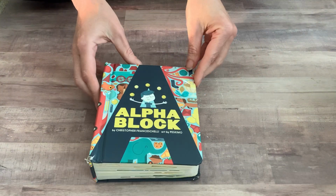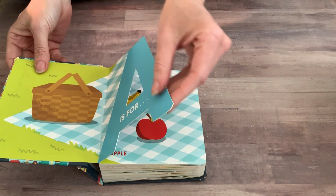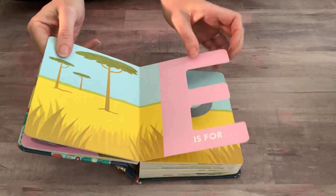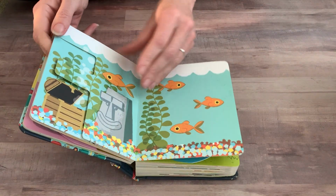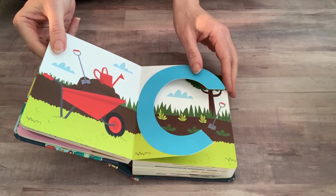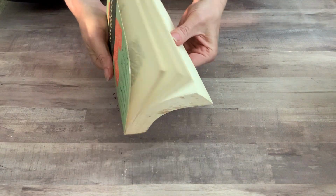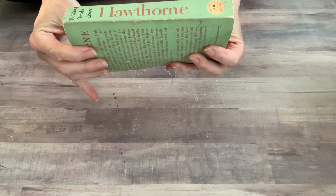Love that. Another baby book. This one is called Alpha Block. It's an ABC book and the letters are cut out. This is probably something that I just came across in the bins at Goodwill and just thought, well, this is in almost perfect condition and it's really charming. So I'm going to go ahead and bring it home, even though it's not vintage. Got a paperback Hawthorne. Nice green spine.